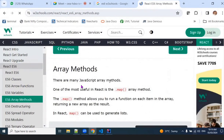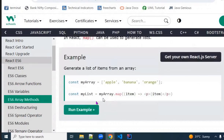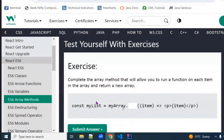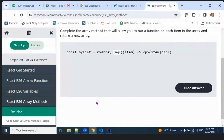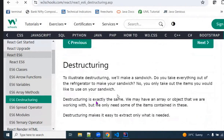Array, there are many JavaScript array methods. This is how the map function works. We also use this map method actually. This is nothing but map only. So we started using all these things, but we didn't know they are actually part of ES6. Correct.